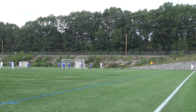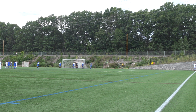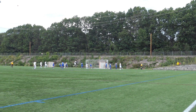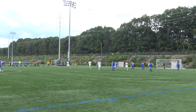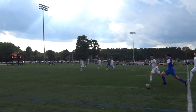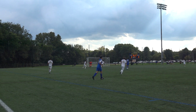One man in the box, 23. Needham has 7 players at the top of the box. They're running in. It's a left-footed kick to the far post. Goalie taps it out. It's on the ground. Matt clears it with his left foot. Mateo's on the ball. Mateo to the side, to Sammy. Sammy has 2 players on him. Sammy sends it up the field. Goalie's coming out. He's going to pick it up for Needham.